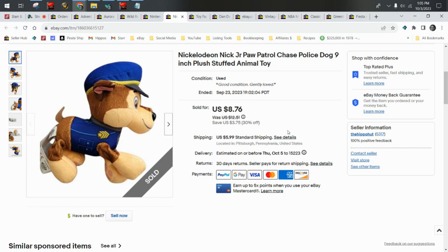Y'all, Paw Patrol is a good show or brand of characters, whatever you want to call it, to look for in plushies. But I will preface that with: Marshall and Chase, Marshall's the fire dog, are very oversaturated and they're the most common and easily found characters. When you can find the other characters from the movies and shows, they're going to sell for a little bit more and more quickly.